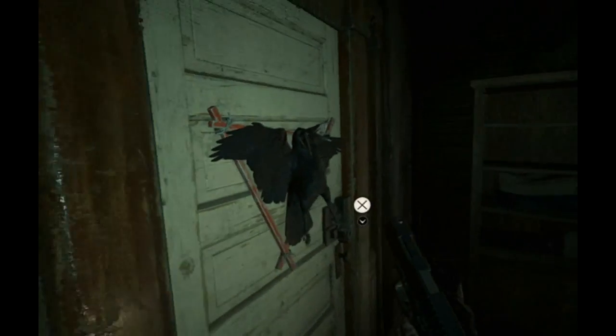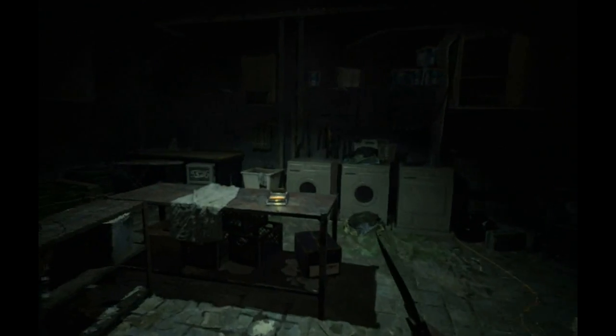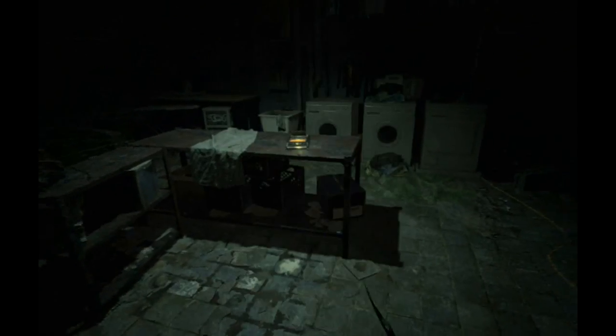Oh, man. So, that's a crow key that I need. Great. I hope you guys noticed that. You're supposed to turn and then look at the stuff. Oh, fudge, I'm an idiot. Alright, so I got a lockpick.